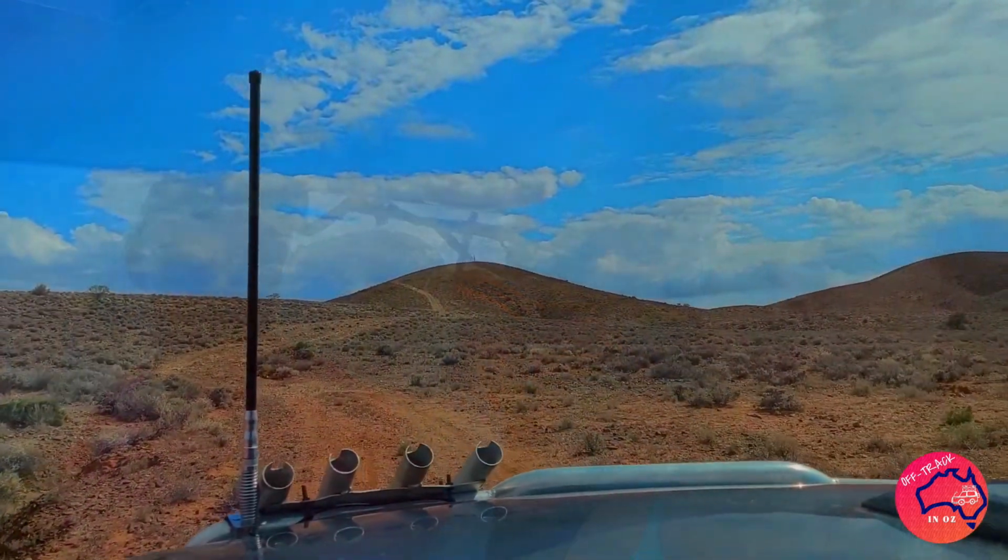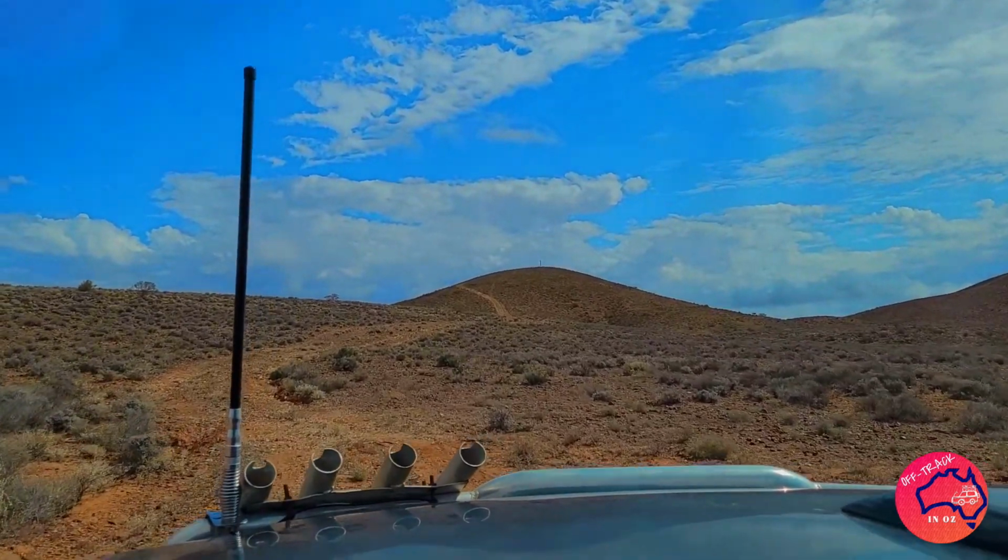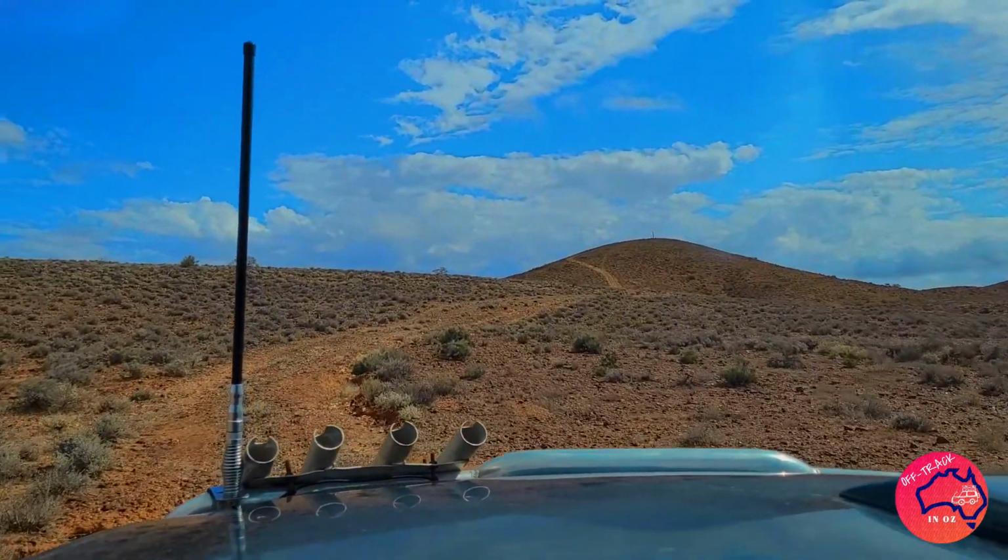Well, we finished our tour of the mine. It was really interesting. It was actually quite good. Bit of a light and sound show in it as well, and it gave some information about the mining industry and that here. Well, we're going to try and go up here, take a look around.